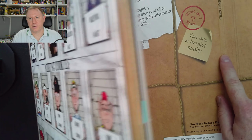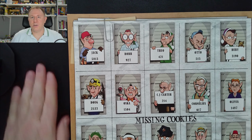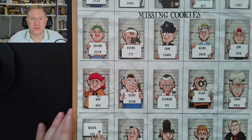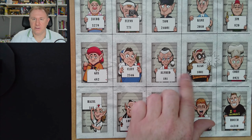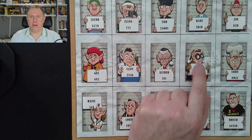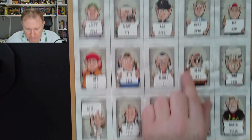Right, now where do we start? What does it say? Where do I start? You are a bright spark. So, a bright spark. I presume we're just looking for somebody who looks like a bright spark or has something that identifies them as a bright spark, or literally a bright spark on the picture. I mean, bright can mean intelligent and it can mean light. Very light. Oh, he's got this, this is meant to be a spark. Yeah, that's a bright spark. I reckon we're starting with Alan, room 1001, or he's employee 1001.